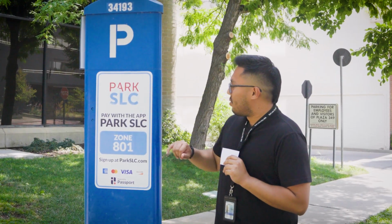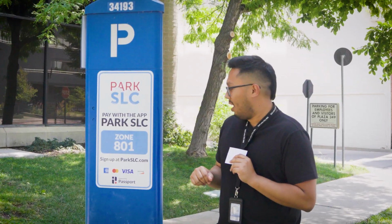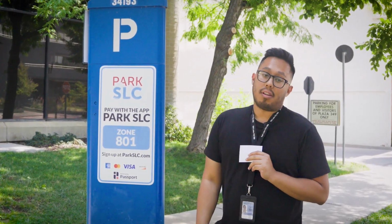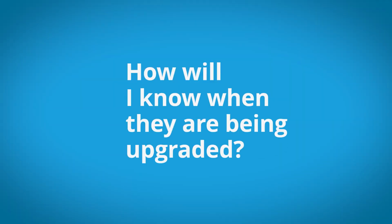You're still going to have the option to use the Park SLC app to pay for parking, and you'll still have the option to pay with cash, coin, or card. How will I know when the parking space stations are going to be upgraded near me?